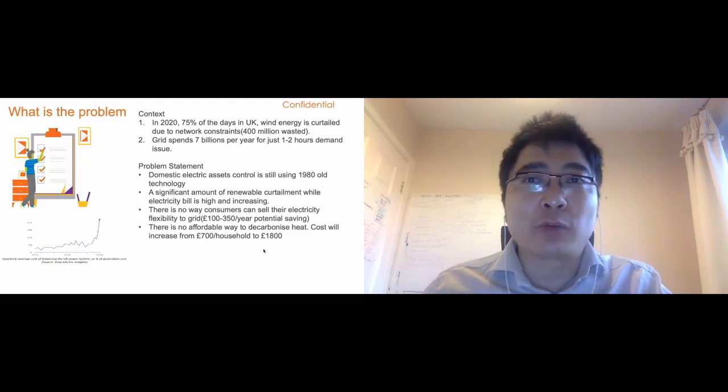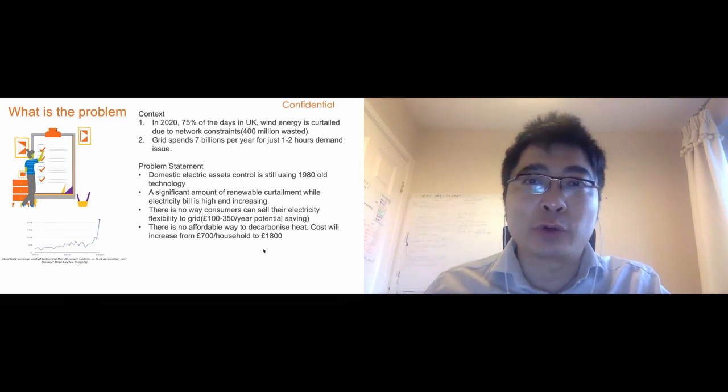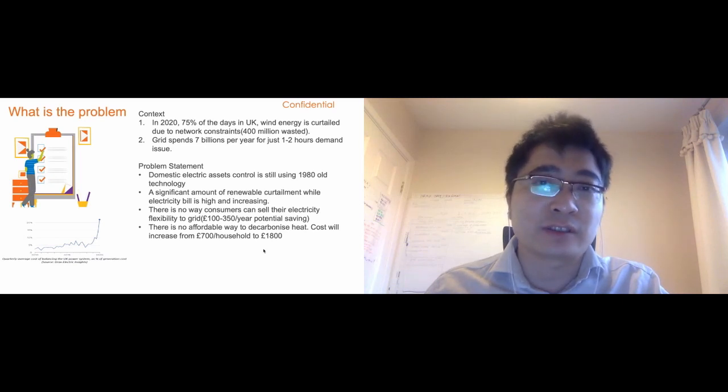So Orange Power, what we're trying to solve is the grid problem. Our product is called Grid Rewards. Basically, in the UK, the grid spends about 7 billion per year just to reinforce the infrastructure, and just for 1 to 2 hours of the peak time, which is about 4 o'clock to 6 o'clock.